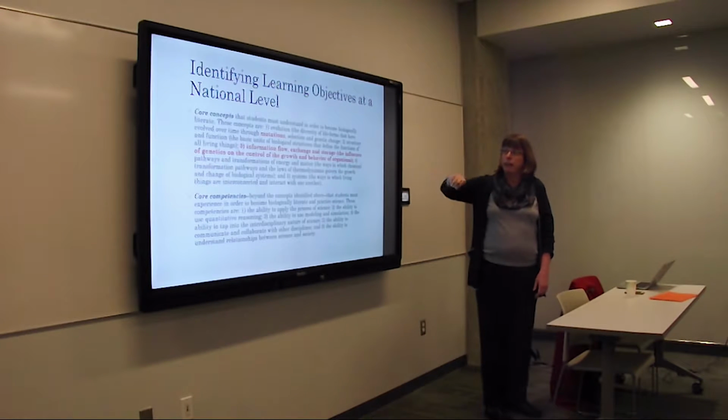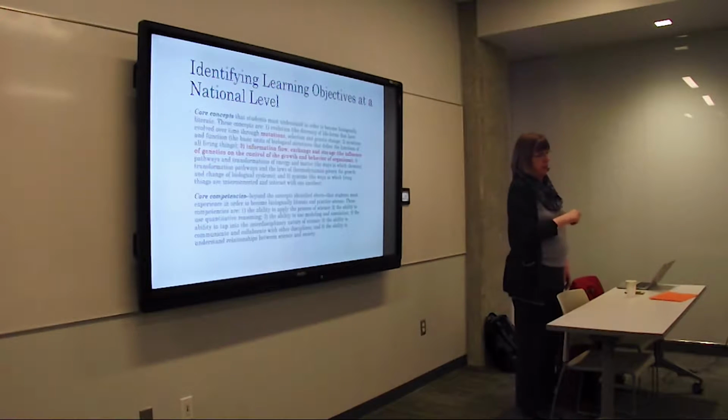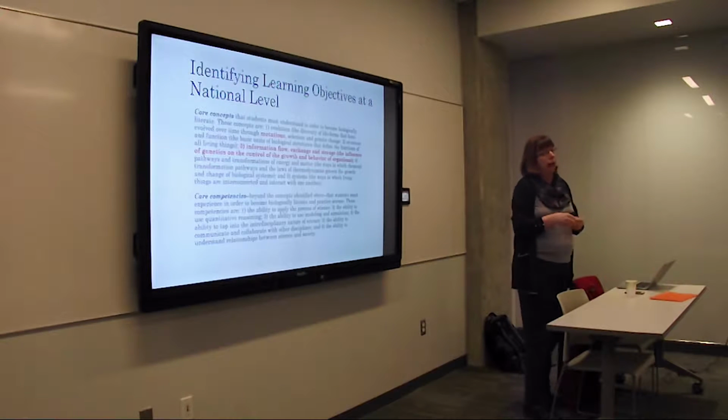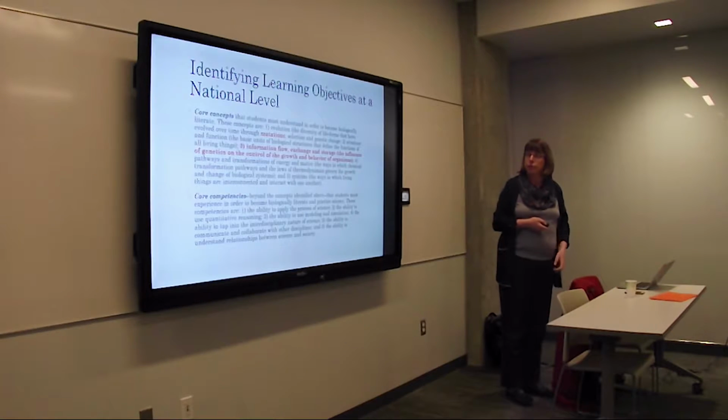The ones that I have highlighted here are the ones where the information flow, exchange, and storage are on point to the mutations concept inventory. So this is one of the reasons why we chose to do the mutations concept inventory.